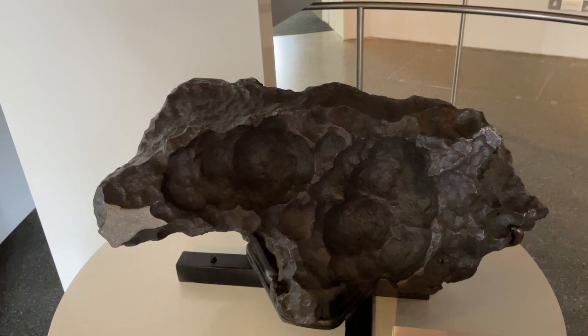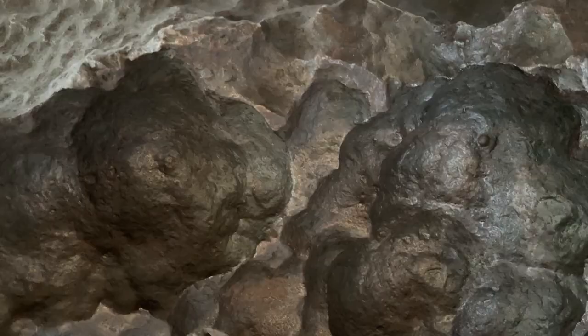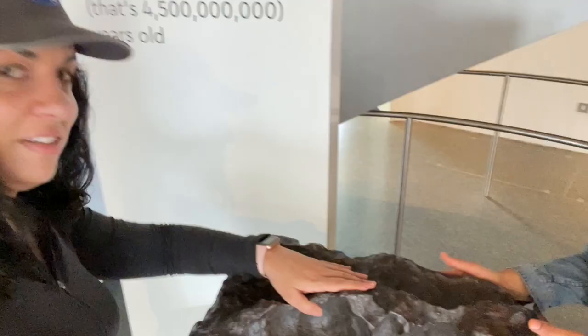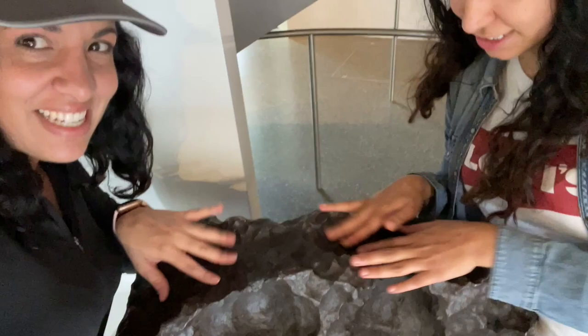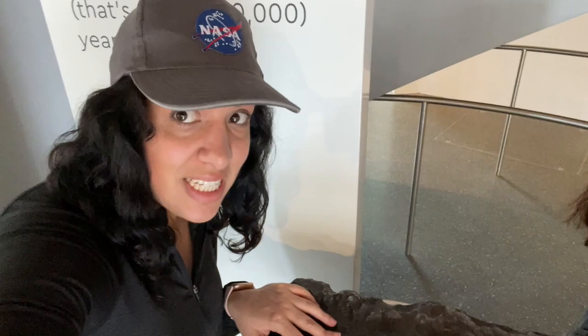You will ever touch. Coco, touch it. It is about 4.5 billion years old. It's iron and nickel. You can come to the Royal Observatory and touch this. Oh my god. Look at us, we're touching it. And then a raw meteor. This is actually a meteor from Africa. This came from space and hit the Earth in prehistoric times, 4.5 billion years ago.